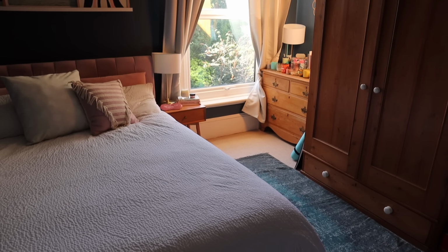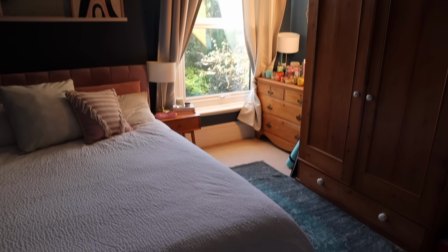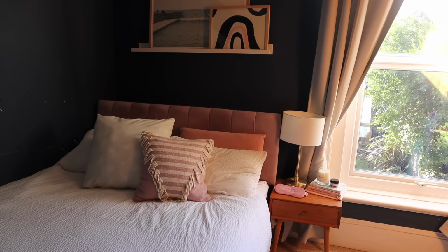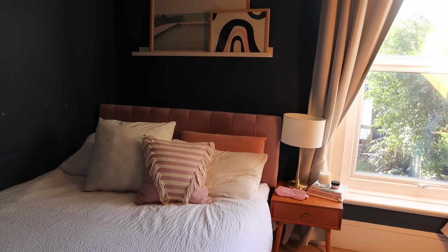But I've definitely got a few thrifted favourites in here as well, so let's take a look. There's not a lot to point out in here, as most of the furniture pieces are hand-me-downs from family, including the rug and the wardrobe. But one of my favourite thrift pieces ever is in this room, and it's the purple headboard behind my bed.